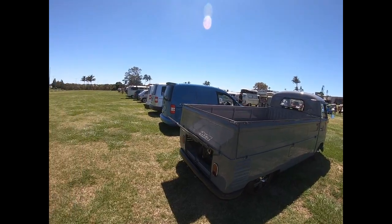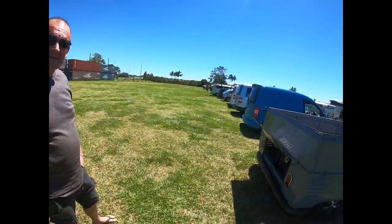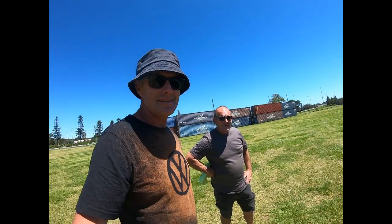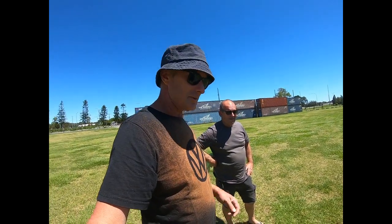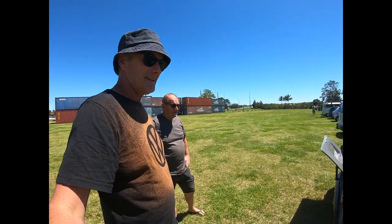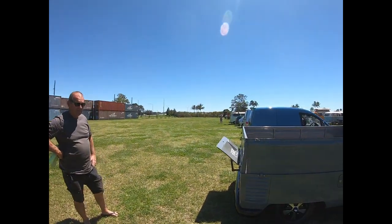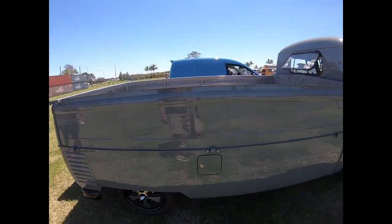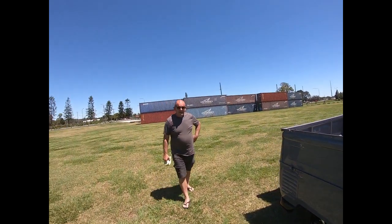Okay, Grego's here. What we have is a '62 single cab. Very nice, and it's a fresh restoration. Fresh, yeah. And what's your name? My name's Colin. Right, so this is the first time Colin's brought it out for an event. That's right. And everything's fresh on it. As you can see, the condition is absolutely stunning.